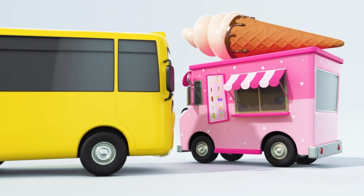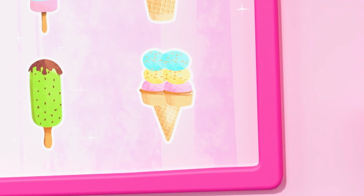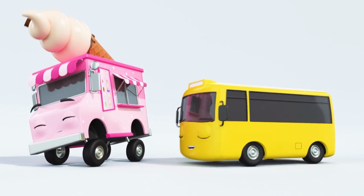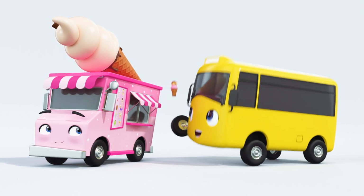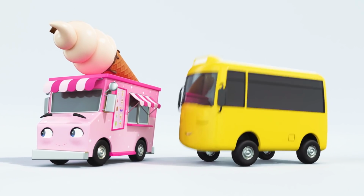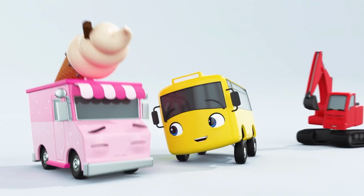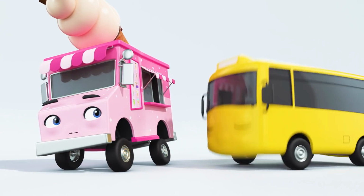Look at all the different flavors. Chocolate chip, vanilla sprinkles, triple tower scoop, raspberry swirl, strawberry and vanilla with chocolate sauce. Looks like Buster has made his choice. Wow, thanks, Iggy. Oh, that was quick, Buster. You enjoyed that, didn't you? Another one already? Oh, hey, Digger. He's joined the queue for an ice cream. Another ice cream coming right up.